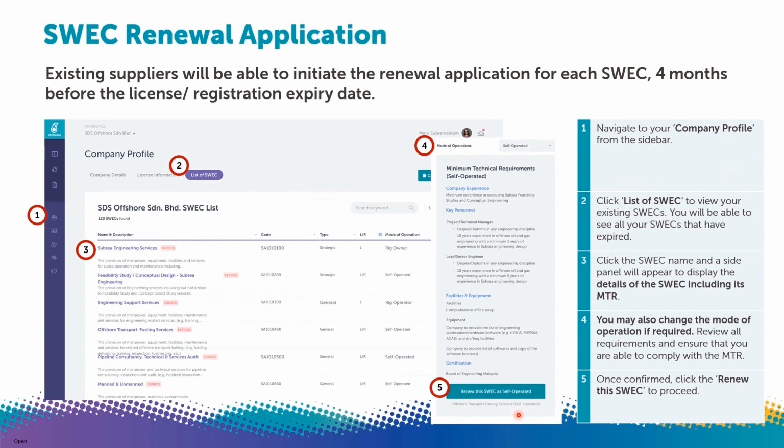All right. So for existing suppliers, right? Most of you are all existing suppliers. If let's say your license is going to expire, then you will be prompted with almost a similar screen, just that when you go into your company profile, there's a list of SWAG. So from here, you can see all of the SWAG that you currently have expired.